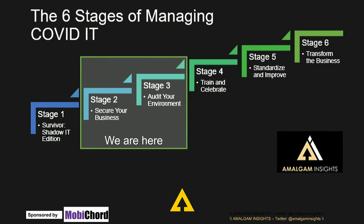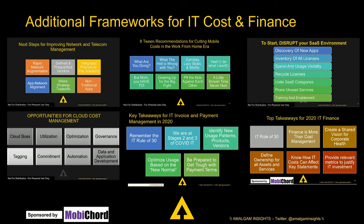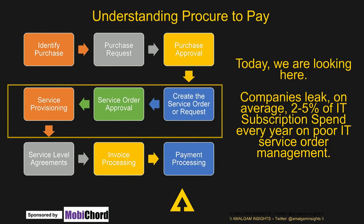So from that perspective, we are managing COVID IT. We are at this stage of securing our business and auditing our environment. And I've been adding a number of frameworks associated with those across all these spend categories. If you haven't looked at webinars 1 through 6, please take a look at those; they are the background information for this webinar as well. And with that, let's get into this topic of service orders.